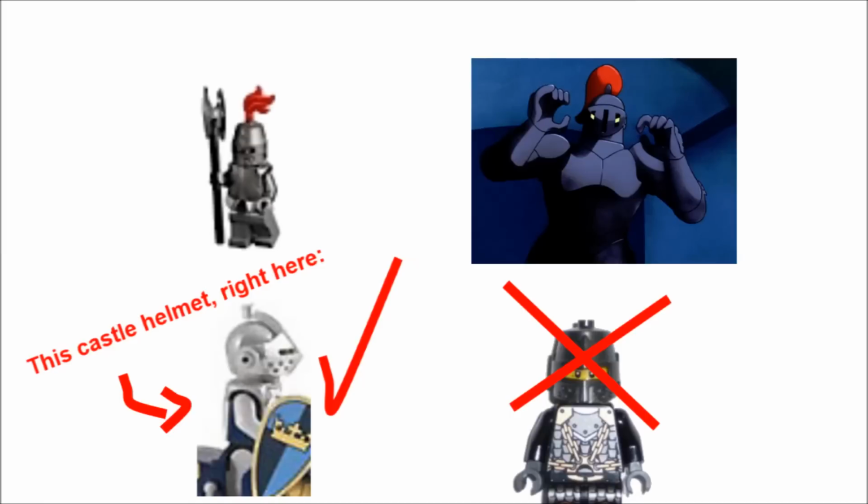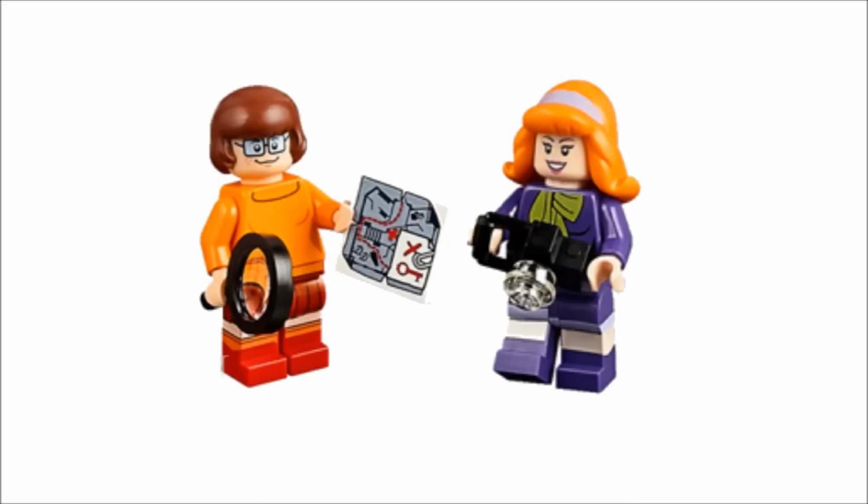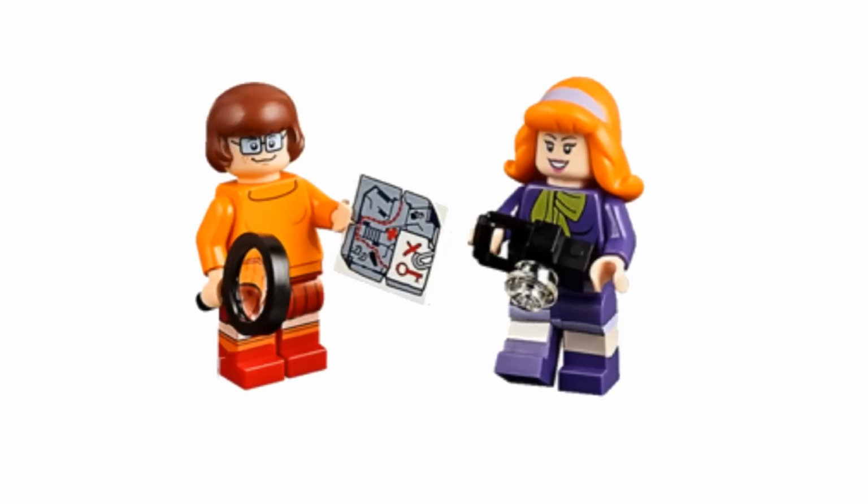I would have preferred if they used this castle helmet right here, but I guess they chose not to do that for cost reasons, because they haven't really released any sets with that recently, at least in the past year or so. And also, Daphne isn't exclusive to this set, but Velma is exclusive to this set. So if you want to get Velma, you got to get this set. And that kind of sucks, because Velma looks fantastic.